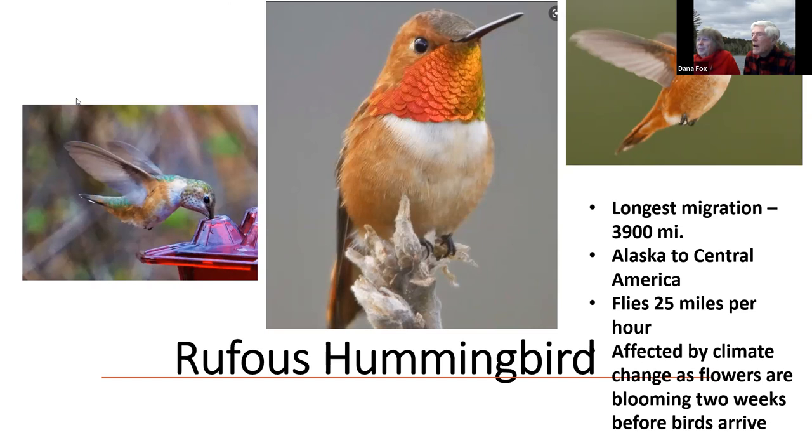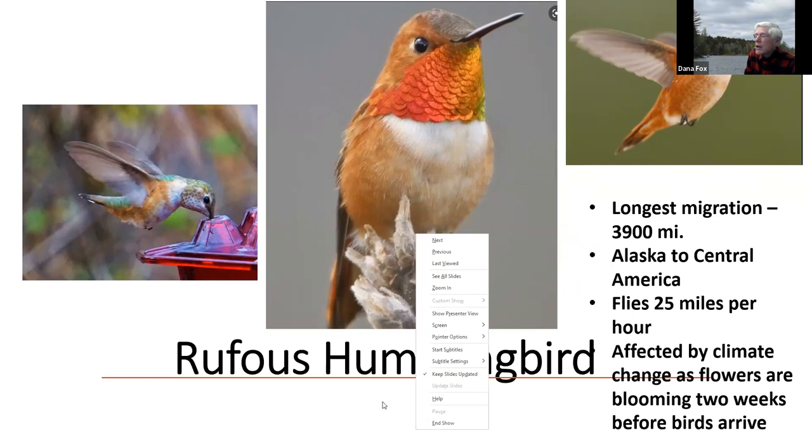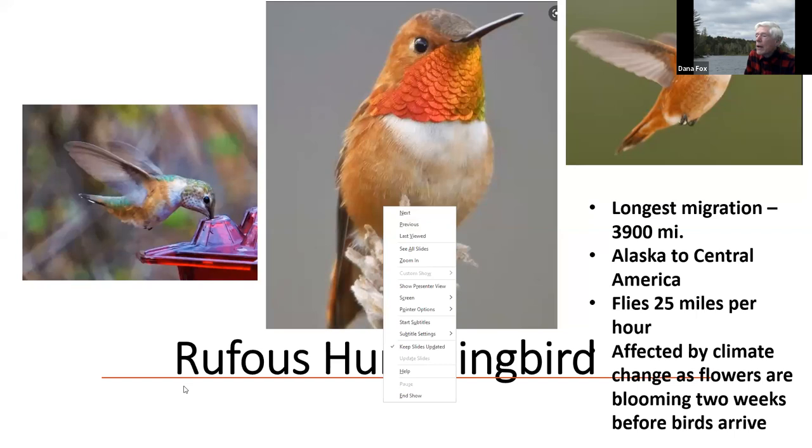This hummingbird comes up along the Pacific coast and goes all the way up, as I said, to Alaska, and it comes back down through Colorado and the more inland route. Some recent people have been seeing the timing they're coming up because they seem to be late. The flowers are blooming that they need for nectar and to feed the young, and they haven't even arrived yet. So the rufous hummingbird is going to have to adjust to things because climate change has sort of altered the timing of the flowers, and the birds have got to adjust.